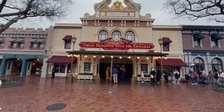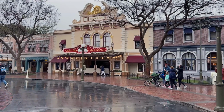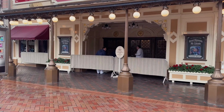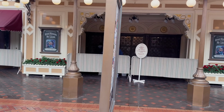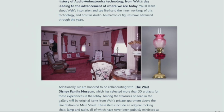If you've never been in Walt's apartment above the fire station, this is the next best chance you're going to have of seeing what's up there. The rocking chair, the lamp, and I assume the table that the lamp is sitting on as well. You're going to be able to put eyes on that in the Disney Gallery before you go see the Walt animatronic. That's incredible.